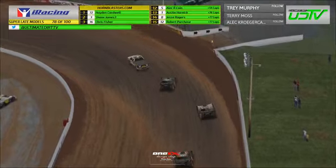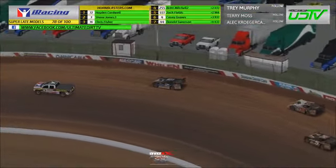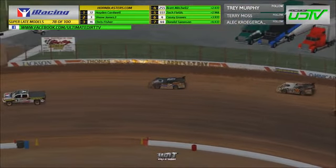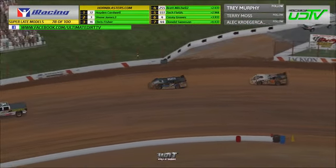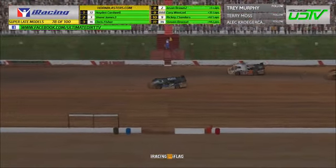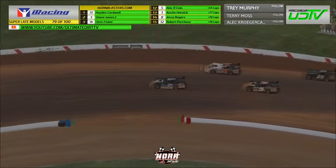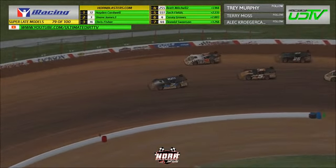Lights on the pace truck. We'll turn off this time by off turn number 4. So 21 to go here in round number 3 of your hornblasters.com Super Late Model main event, presented by TruSpeed Motorsports.